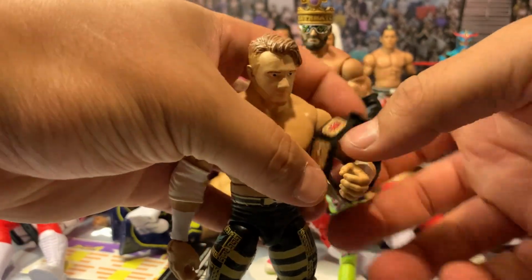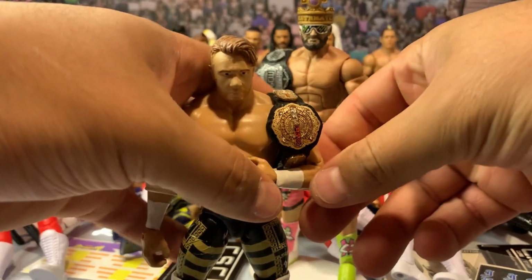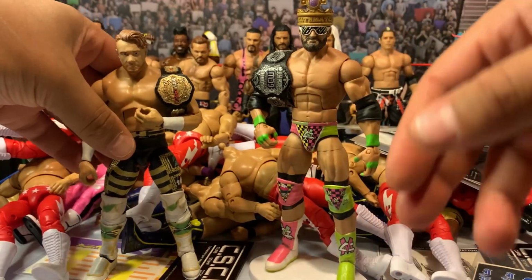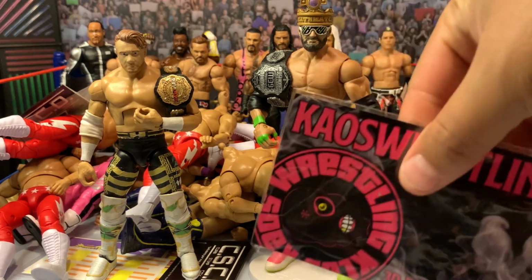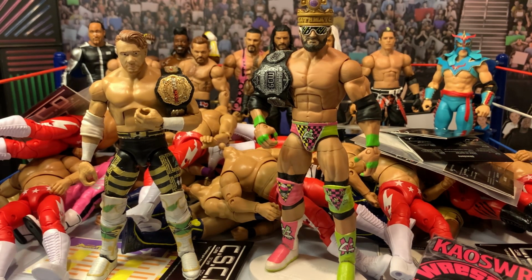And he has a lot of belts that he makes, and they're all fantastic. So we've got the Rev Pro belt, the GCW belt, and then I showed you guys the World Heavyweight belt that I need to paint up. So I've got that here. But that is going to be everything for today, for episode 50 of Action Figure Finds and Unboxings.